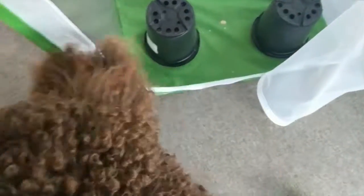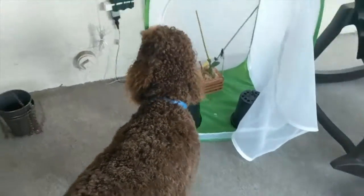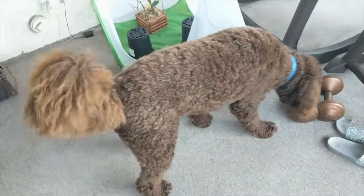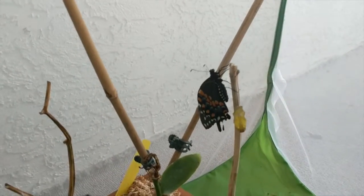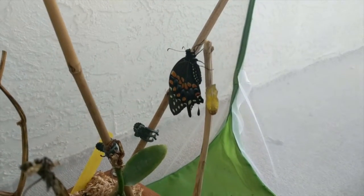I know, big guy. For those of you who want to know, Wally is a solid 60 pounds at the last two weigh-ins he's had at the vet. So two months straight, 60 pounds. So we gotta be really careful with him and his butterflies now. He was okay when he was little because he didn't do much to them, but he's got a little bit more oomph in his step.